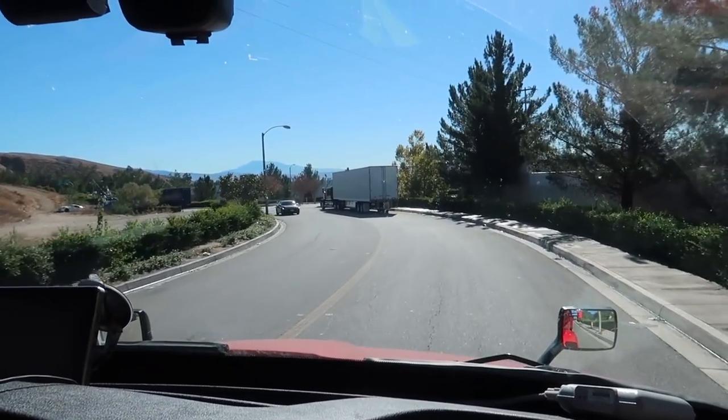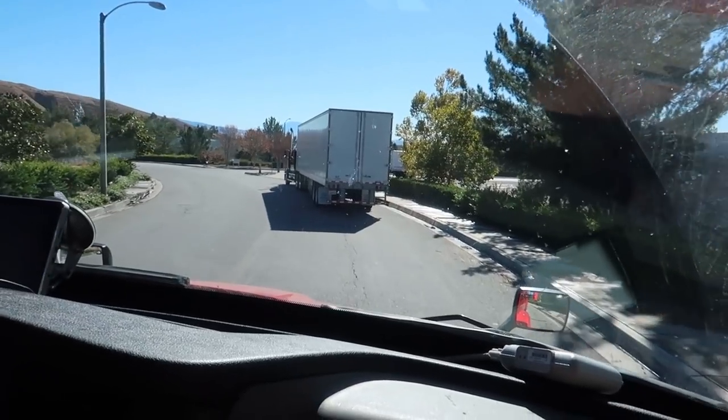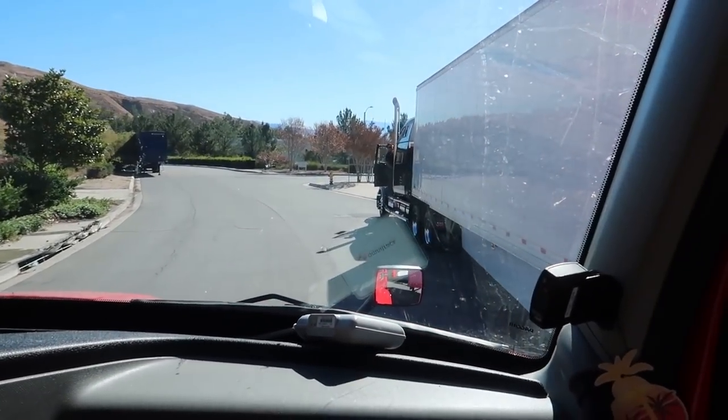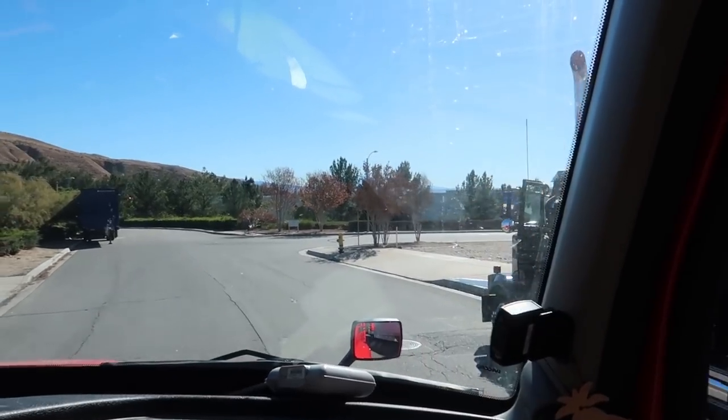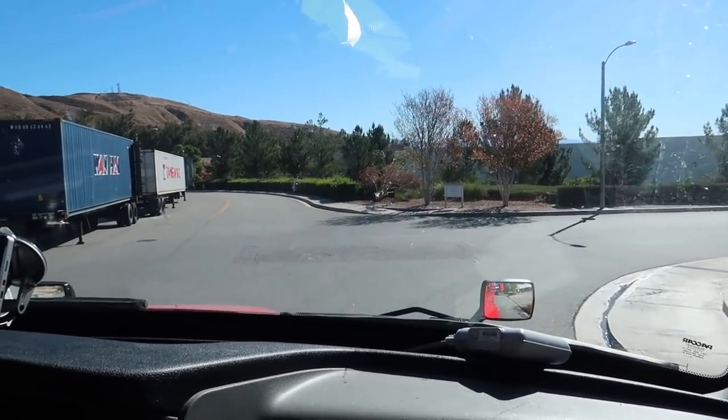And Mike Daly is coming up here on the right. Is this truck parked? Yeah, I believe he's parked. Oh, he's getting out. Yeah. He waved at us like, sorry. Put your hazards on, bro.